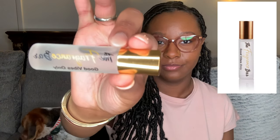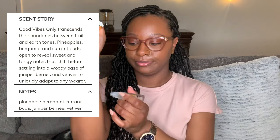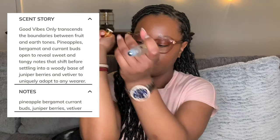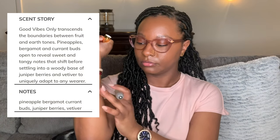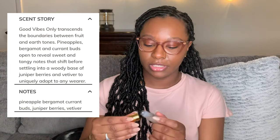So this one is by The Fragrance Bar called Good Vibes. And I will also put the notes on the screen for all of these, like I said in the beginning of the video. So let's see how this one is. Good Night Vibes is giving me more of a clean smell. So if you like a clean scent, this would be really good for you. I'm going to go ahead and apply this. I'm going to rub it in with my finger.